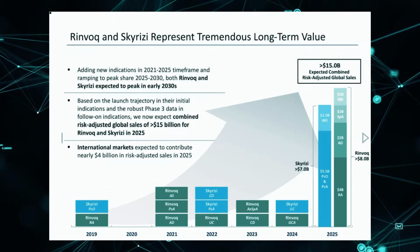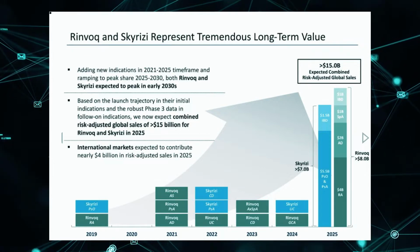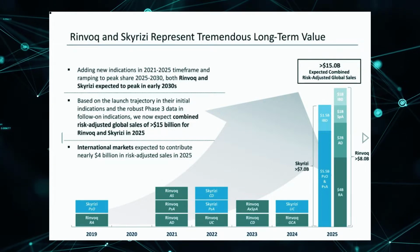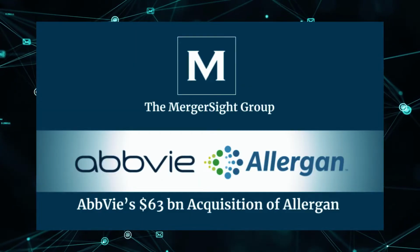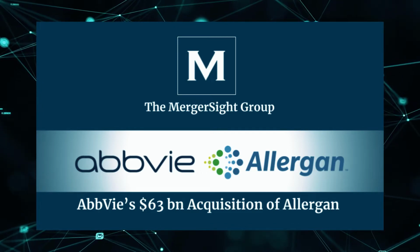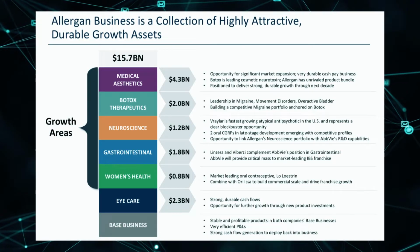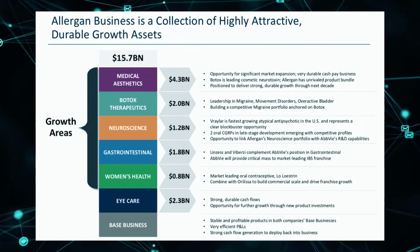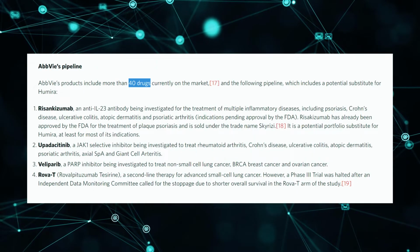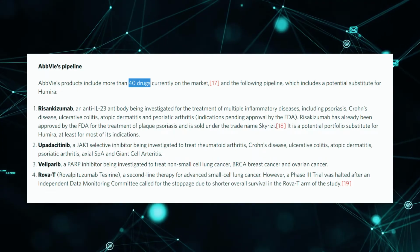Skyrizi and Rinvoq, 2 of their newer autoimmune disease medications, are estimated to generate over $15 billion in sales by 2025. AbbVie also completed a $60 billion acquisition for Allergan, giving them further exposure to various therapeutic sectors, including Allergan's experience in medical aesthetics, vision care, the central nervous system, and gastrointestinal problems. AbbVie now owns around 40 different products and has a massive pipeline.